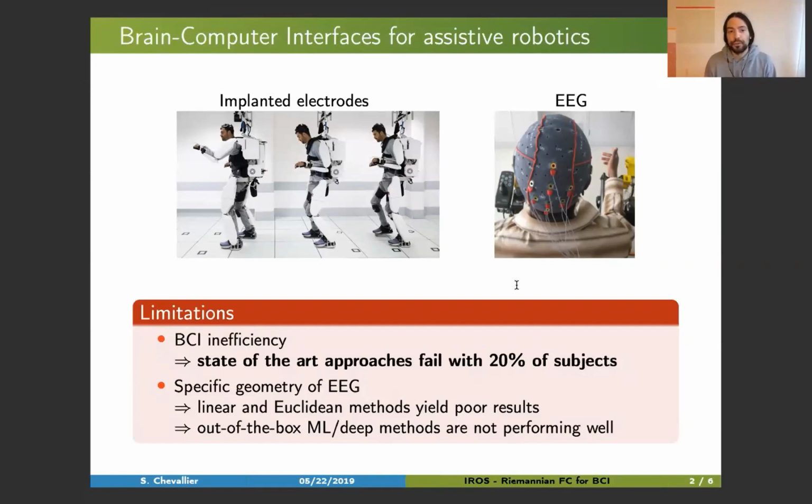The first one is called BCI inefficiency, because the state-of-the-art algorithms fail on 20% of the subjects. The other problem is that there is a specific geometry of the EEG, because linear and Euclidean methods do not give very good results. And if you try to apply out-of-the-box machine learning algorithms or deep learning methods, you will not have very good results.